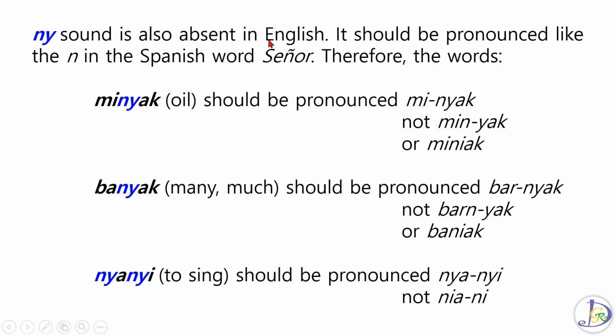The NY sound is also absent in English. It should be pronounced like the Ñ in the Spanish word señor. Therefore, the word minyak, which means oil, should be pronounced minyak. Banyak, much or many. Nyanyi, to sing, should be pronounced nyanyi.